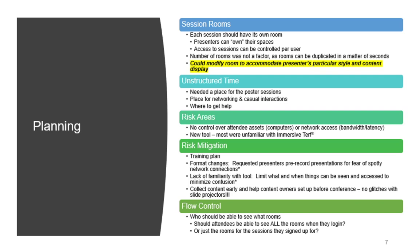We also needed a time to have unstructured interactions, which I'll get into in terms of lessons learned a little later on. We had a poster session room where people could go engage with authors, read the content of their papers, and also a separate space to go and get help that wouldn't interfere with any of the sessions going on.